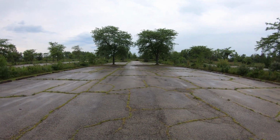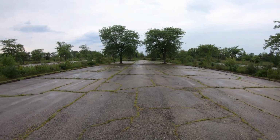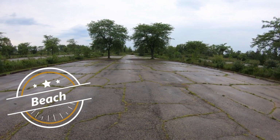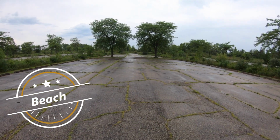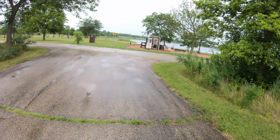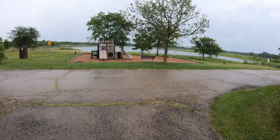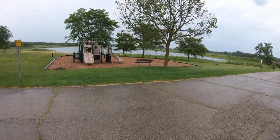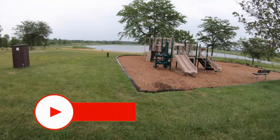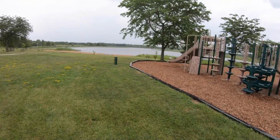Now, looking at this parking lot, I'm down by the beach now. It's extensive. There's like five of these sections. They look unused. I haven't seen this much greenery within a parking lot in a long time, except for an abandoned place. But down here at Wolf Lake, I believe it is, in the middle of this expansive park or recreational area, let's go take a look at the beach.